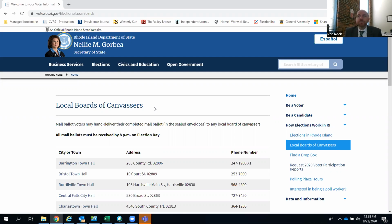Now, I say this. City and town halls, for the most part. In the city of Providence, they normally use the Dunkin' Donuts Center because it's such a big city and they can't fit everybody at City Hall. So Providence uses the Dunk. A few other towns may use other places, but by and large it's city and town halls. So have the voter check with their city or town hall about where those locations are. So all is not lost if somebody does not update their address or doesn't register to vote by October 4th.